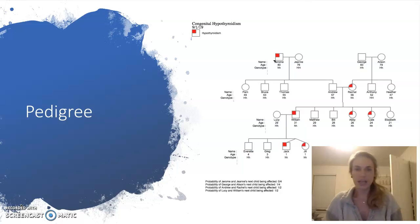And this is the pedigree that I came up with for congenital hypothyroidism. As you can see, for the parents in the top left, Jerome and Jean, the probability of their next child being affected is 0 out of 4. For the couple in the top right, George and Allison, the probability of their next child being affected is 1 out of 4. Then in the middle, George and Allison and Jerome and Jean each had a child that got married, Andrew and Rachel, and the probability of Andrew and Rachel's next child being affected is 1 out of 2. Now in the bottom left, Lucy and William got married, and the probability of their next child being affected is also 1 out of 2.